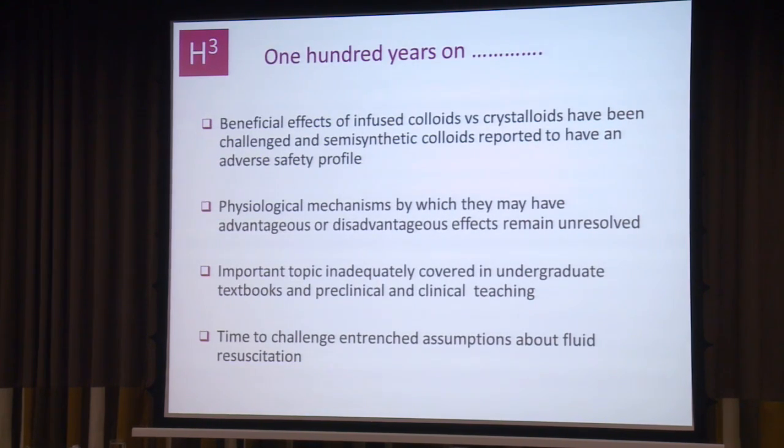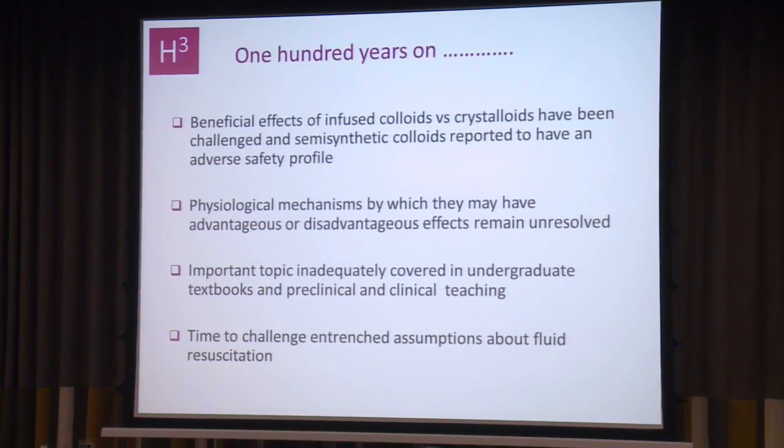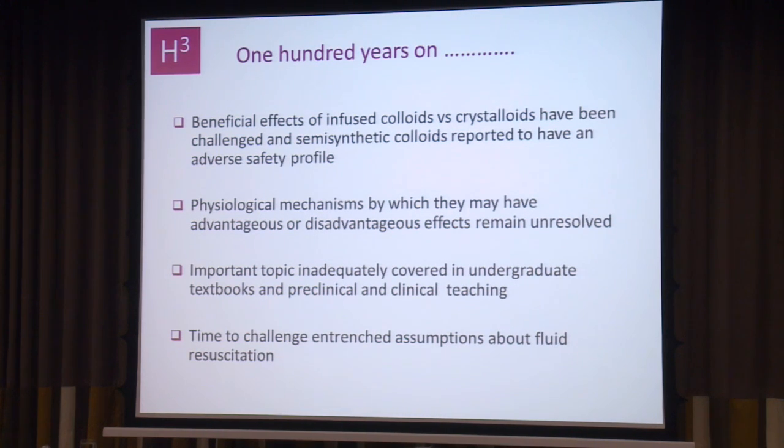Well, 100 years on, we're here again, and I don't have to remind this audience that there is some controversy around the use of infused colloids and crystalloids, and that some of the use of semi-synthetic colloids such as hydroxyethyl starch have been challenged. And many of you will probably have seen Christiane Hartog's article that was published last week in the BMJ, and she hit the cover with it too, with a very nice review of some of this controversy.